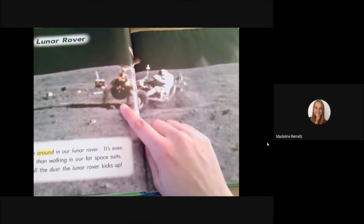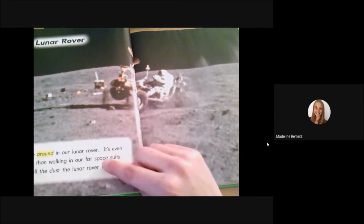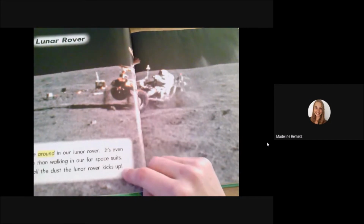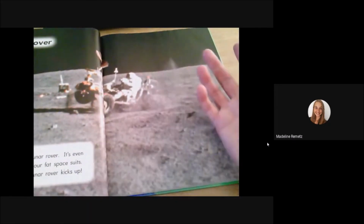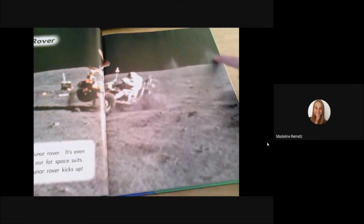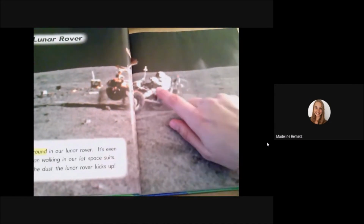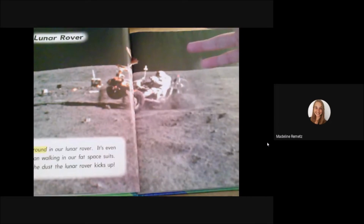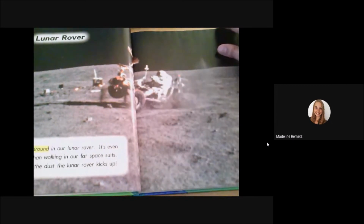We drive around in our lunar rover. It's even more fun than walking in our fat spacesuits. Look at all the dust the lunar rover kicks up. So if you look here, it's difficult to see because it's a picture they took on the moon, but there's so much dust here getting kicked up by the wheels. It's amazing that they were able to bring an entire vehicle with them. Look, that's way bigger than him. They were able to bring that onto the moon so that they can go far distances or pick things up.